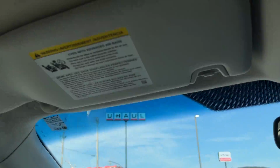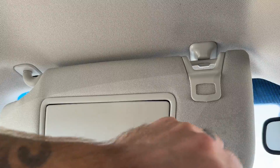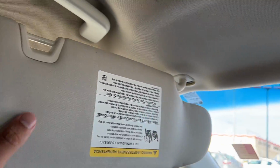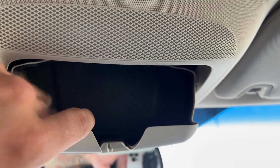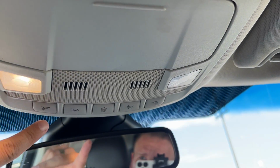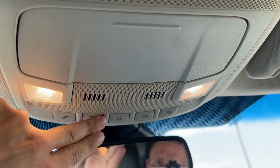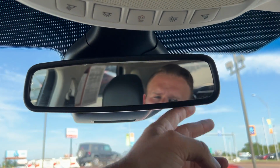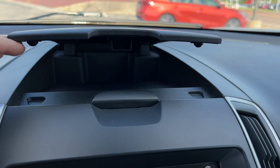Looking up above, we've got some visors that are going to be mirrored, lit. You've got a nice ticket holder here. You can swing this out. This is also going to telescope for you to reach most of the length of the door. Nice big Bluetooth microphone up here. And we've got a sunglass holder. It's going to be rubber lined. Some interior lighting. Get some LED lighting in here. We can turn everything on in the cabin, turn it off, set it to the door setting, turn everything off. We've got an auto rear view mirror on this model too. Nice storage up top right here.